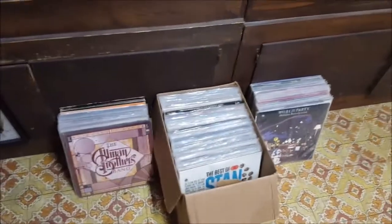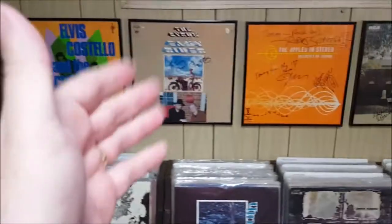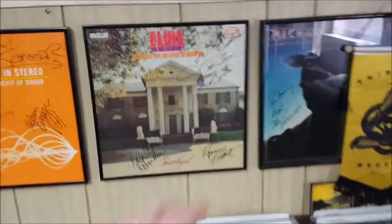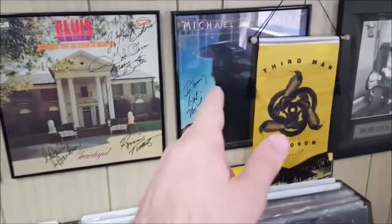It's just stuff I've picked up over time and just haven't got around to. Up above the record racks are autographed LPs, people I've been fortunate enough to meet: Elvis Costello, Roger McGuinn from the Byrds, Apples in Stereo. Not Elvis Presley, but some of his guys. There's James Burton, Glen D. Hardin, Ronnie Tutt, Michael Nesmith.